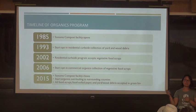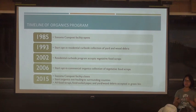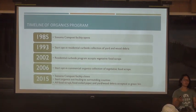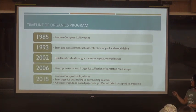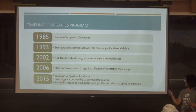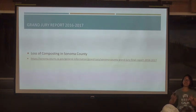Then in 2015, because the compost facility shut down, there was no large-scale compost facility in Sonoma County that could accept all of this material, and so we started outhauling to other compost facilities outside of Sonoma County. As a result of that, I guess I would say the only good thing out of that is that we could now accept meat, bones, and dairy into the green bin, starting in 2015, in addition to the vegetative food scraps and the yard debris. Oh, and I should mention food soiled paper as well, so paper towels and paper egg cartons are also accepted. So this is the link that I mentioned. If anyone's interested, it's a very illuminating document.